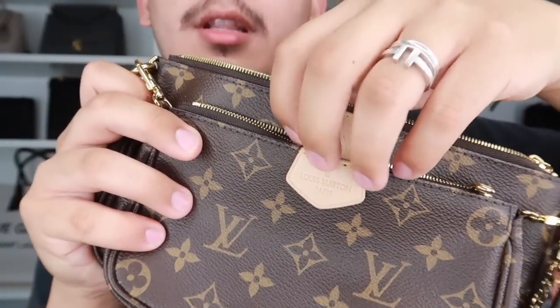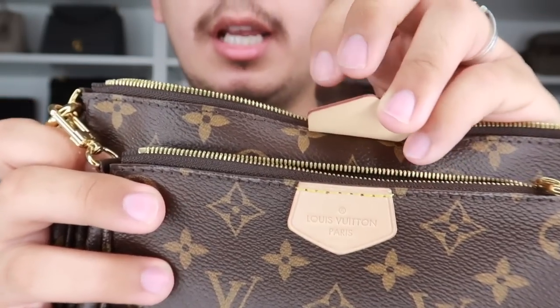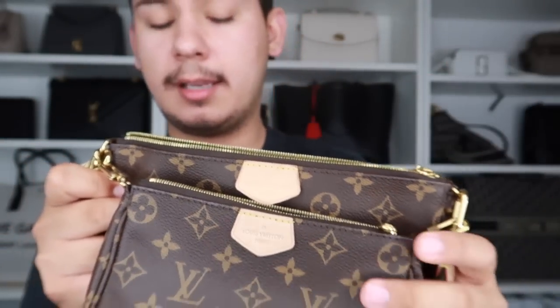And I'll show you a difference in the vachetta. This one is a little bit more clear, and this one is starting to get more of a tan. Especially here in Texas, I see bags from Louis Vuitton that are under a year old get it, just because it's so sunny, so much sunshine, and it gets very hot here in Texas. The patina of it gets a lot more, especially if you use it on a daily basis.